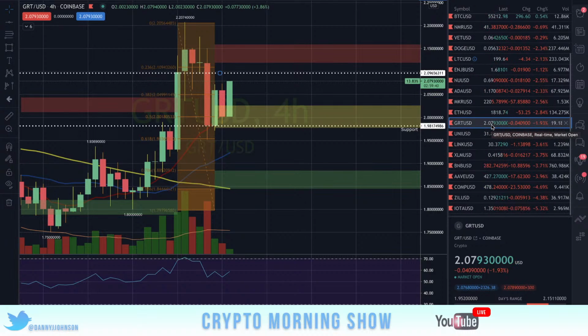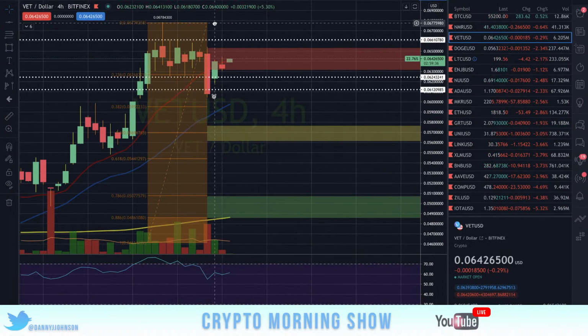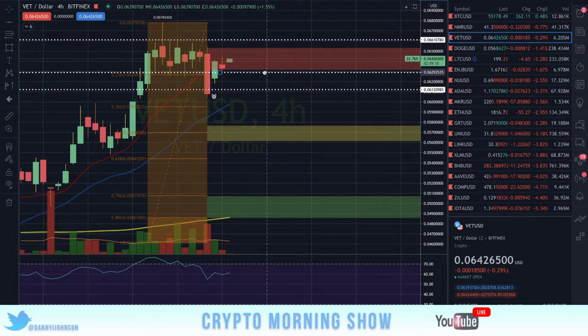VeChain was having a good day yesterday. Got all the way up to the apex here at 0.06. Retracement back down, didn't get through. As you see, I have a timer, so I did stop out right here on this particular trade, which is okay. And as fate would have it, we bounced right back up. So, oh well, I'm happy to buy back in. Not a big deal whatsoever. Just didn't want to leave that on the table for VET.